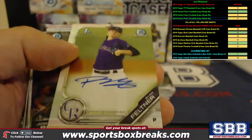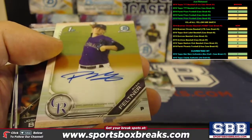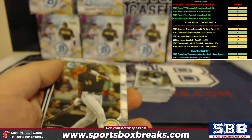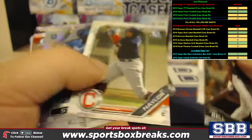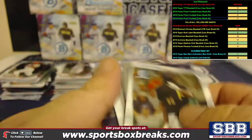Ryan Feltner. Feltner for the Rockies. It's Chris G getting that one. $4.99, Nolan Arenado.